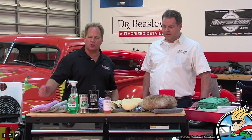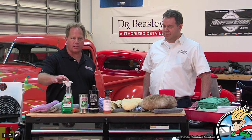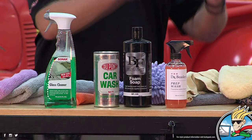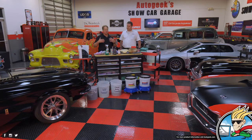But normally when I'm out here detailing cars or even teaching a class, because of the special interest cars, one of the things I gravitated to over the last couple of years is I started using the Sonax glass cleaner as my prep wash. The reason why is that if you look at most of the waterless washes, including most of the waterless washes we carry here at Autogeek, they clean and then they do something. Clean, make it shiny. Clean, protect. Clean, add SiO2. Clean, add carnauba. And I didn't want any of those things. I just want to get the car clean so I can get to the next step.